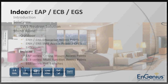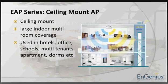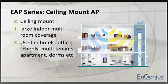So the indoor. So we'll start with the EAP series. Most of the new EAP series already have dual band, 5 GHz and 2.4 GHz, and even models with 11 AC. Key features here are a high quantity of SSIDs, traffic shaping, band steering, client limitation, data rate control. So they're quite advanced access points. Typically used in schools, hotels, offices, dormitories, apartments. It's ceiling mount, but you can also mount it on the wall, also good, and it has large indoor room coverage.